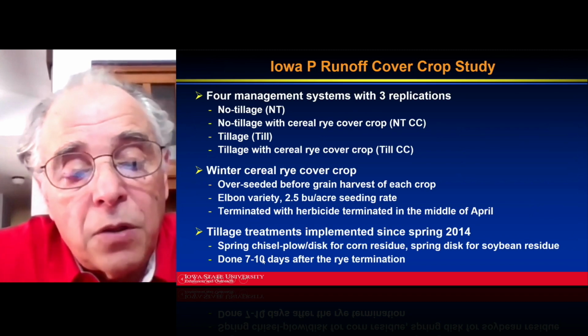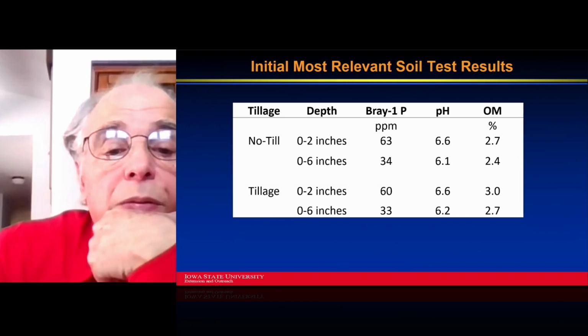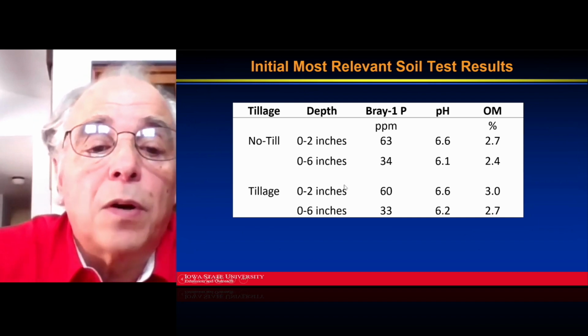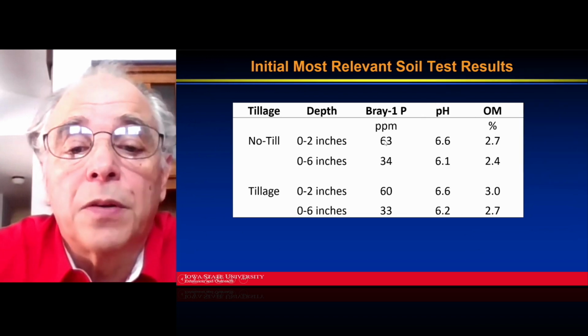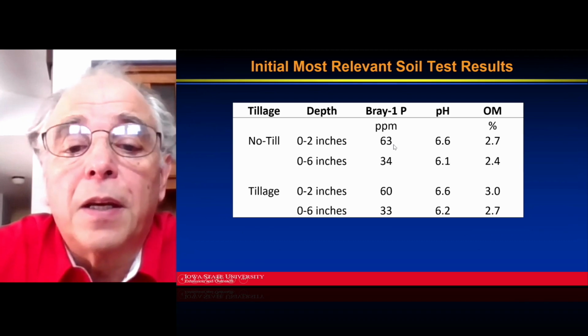And this was done 7 to 10 days after the rye cover crop termination. This is just information about the soil when we started, before the 2015 first year. So we had the obvious stratification. Here we have the braid in the soil.